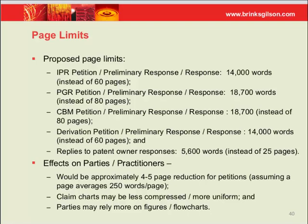Now finally, this was filed away under kind of miscellaneous proposed changes. This is page limits, and actually these have a big effect, I think. So currently, and let me explain why real quick. As I said earlier, every word counts in these petitions, because if you don't introduce and fully explain an argument to the PTAB in your papers, you're not going to have a chance to introduce it at oral argument. They're very strict about new material.